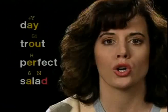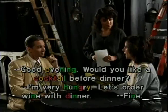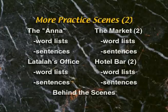Operative words in the familiar 3 stages of vocal energy. Linked phrases worked through a triple repetition in 3 stages of development, and a walkthrough of the scene in 2 interpretations based on the actual movie scene. Menu for more practice scenes. There's an introduction to these more advanced scenes. More practice scenes, part 2.